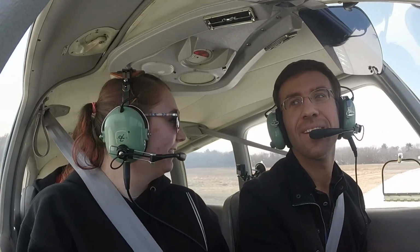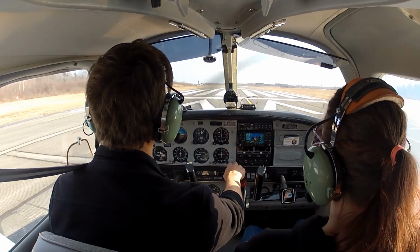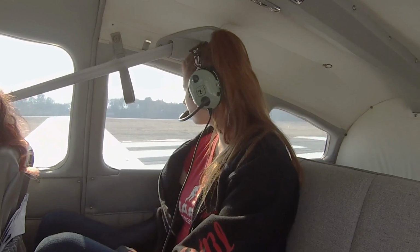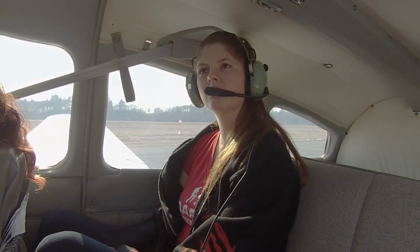They forced me to really find traffic, which is not a bad thing. All right. Temperatures, pressures in the green. Heels to the floor. Full power. Temperatures, pressures are in the green. Airspeed's alive. A little bit of wind correction. 60 knots. Rotate.